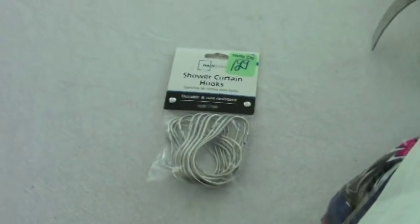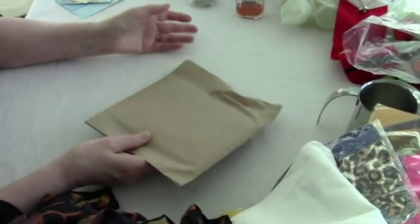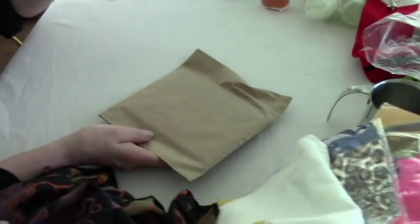And I got shower curtain hooks. Because, wow, when we were down there, we bought a beach house. So I will be needing this for the beach house. I'm going to post a separate video of the beach house. Trailer, really. It's a trailer.